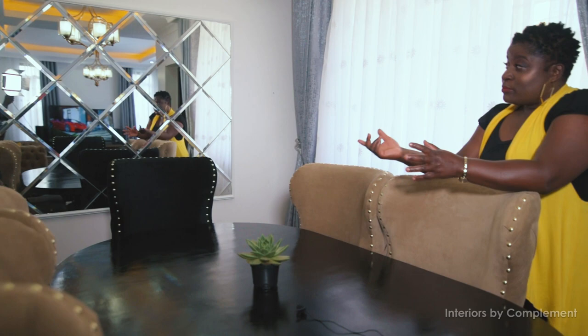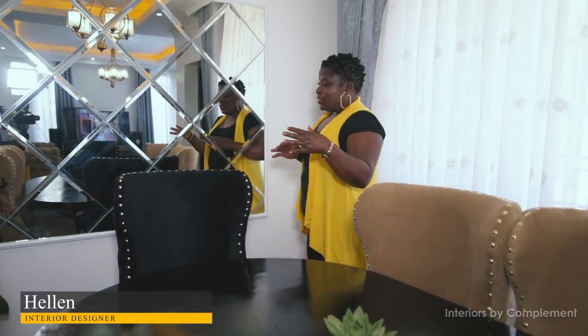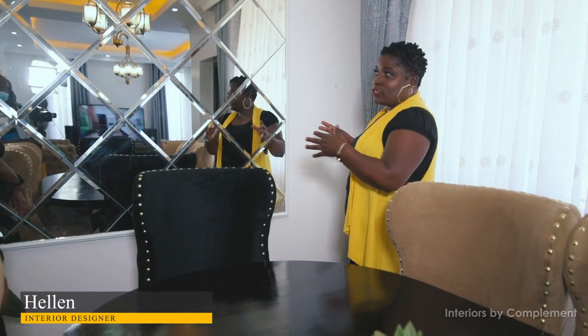Yes. So tell us more about this. This is a diamond mirror. We customized it according to the space. We customized this diamond mirror according to this space because the space is small, and we decided to work with the measurements that will suit this place well.